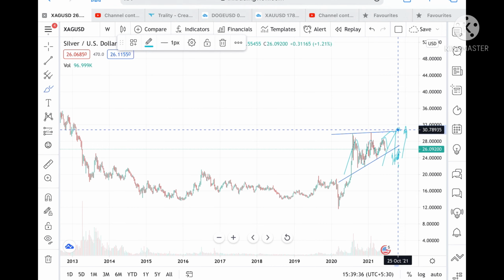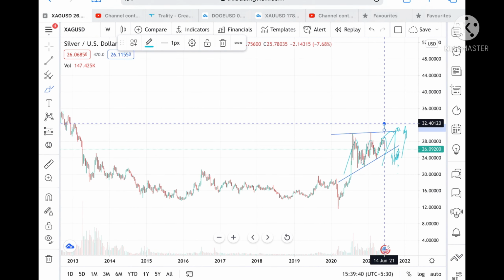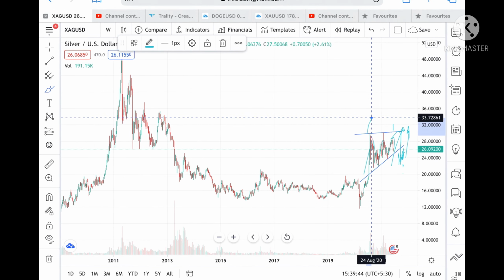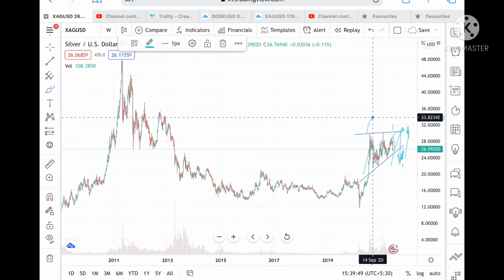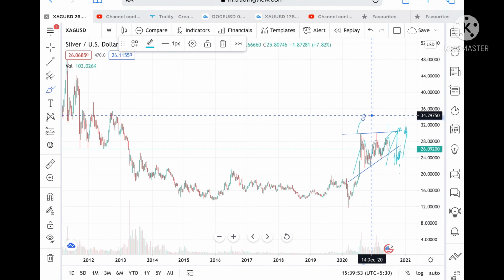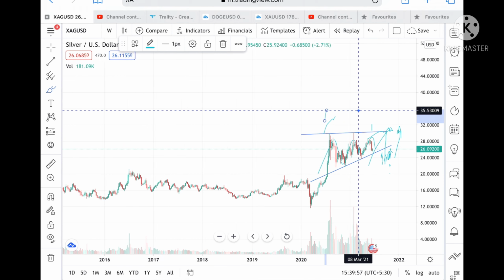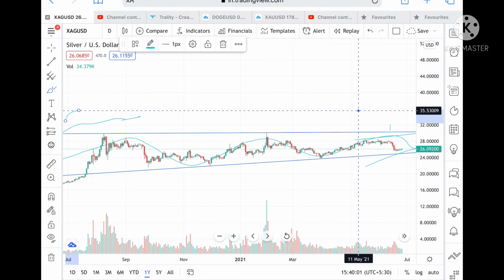And from there we can see that it can touch a level of 32.40 also, and if it stays more above that level, then we can see a level of 33.25, and from there a level of 34.29 also, and if it stays above that, then we can see a level of 35.53. Okay, this is a 5-year chart I have shown. If you look at the 1-year chart, we can see that it is continuously in a trend.